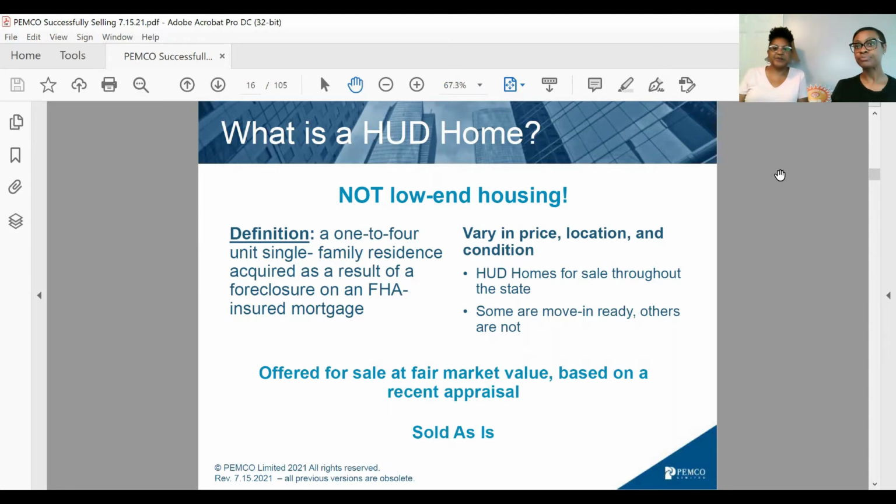And so keep in mind that these HUD properties are not low-end houses. Many of them are in good condition. And of course, some of them are not in the best condition, and they're sold as is, whether it's in great condition or whether it needs repair. HUD makes no repairs on the properties, although some are in move-in condition, which would be great for you. But some people like to go in and do things that are cosmetic, like the carpet and paint that's needed. So don't be discouraged when you walk inside of a house and you say, oh my gosh, it needs this, but no, it's paint and carpet many of the times. So if you can see past that, you can get you a diamond. We call it a diamond in the rough in many cases because that's what they are.